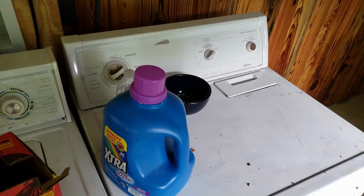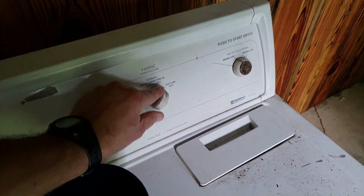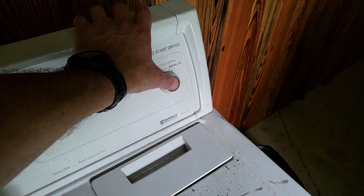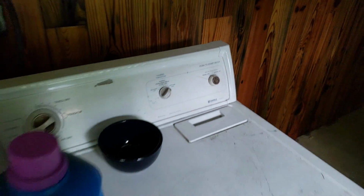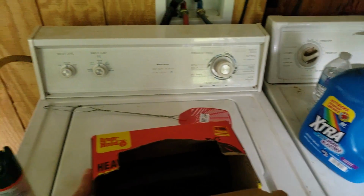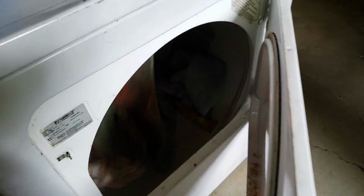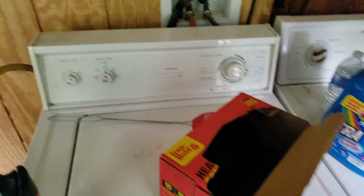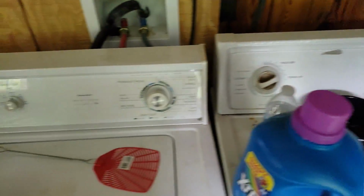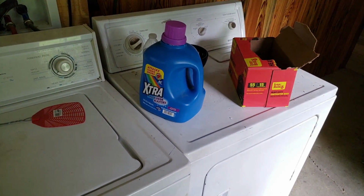Alright, let's see if the dryer works. I got it on normal, high cotton, and push to start. Oh, there we go. The dryer's going. I mean, the washer should work. There was a couple towels in here that they probably just cleaned. So, looks like another good bonus. A washer and dryer ready to go. We'll throw all the sheets in there tomorrow, right, Miss Kapper?